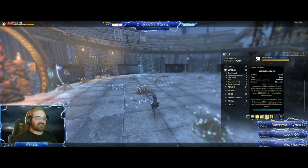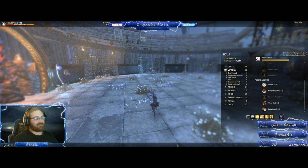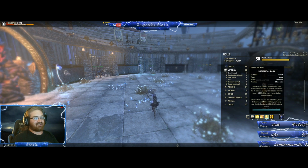And this is your flex spot. When I'm running Sword and Board, I run the Radiant Aura. You put the Magicka Steal on everybody around you, which is great because all your AoE damage, anyone within 12 meters of you, that Overwhelming is ticking them, giving you that Magicka back, on top of Overwhelming itself giving you Magicka back. This on top of the Channeled Focus, on top of the base recovery, on top of the Grunwolf, you just have no problems anymore with sustain. I do feel like it's necessary to have, though.